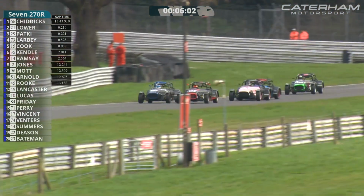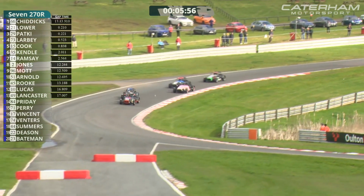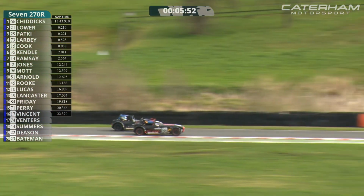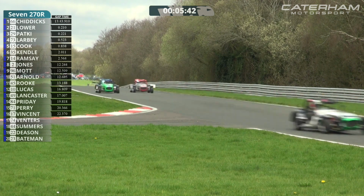Rog Patke out wide over the curb there, so is James Cook in the number 15. 5 of them for the lead now together. Chiddick on the inside now for the left-hander at Cascades. Bit of a lock up there for Lower, and Chiddick will just about hold the lead, but Lower is back up alongside him as they run along the lakeside up towards Island Bend. This is absolutely terrific. Caterham racing at its very best. It's clearly first day back at school for these drivers.